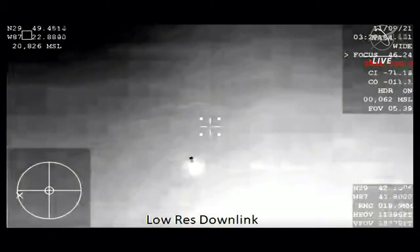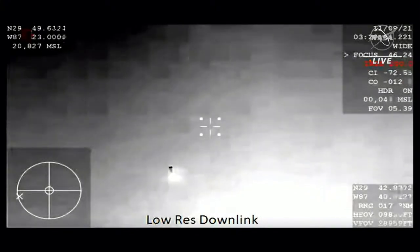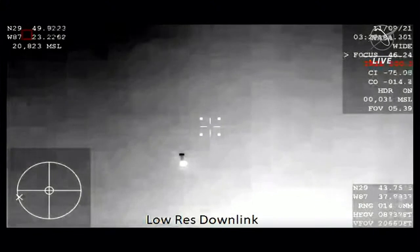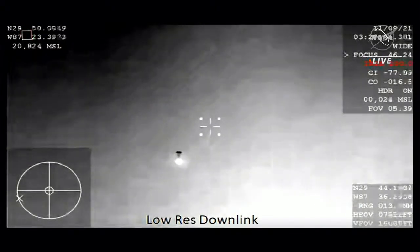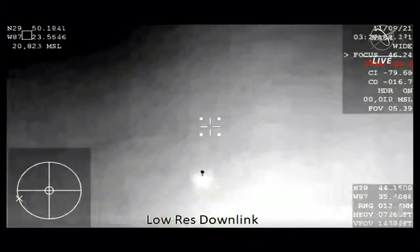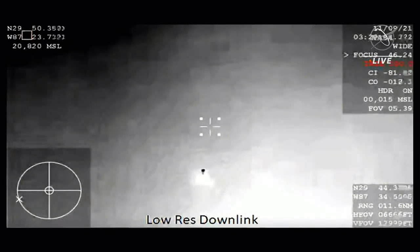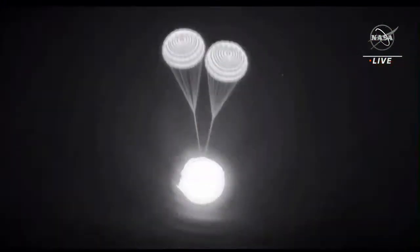Drogues deployed. Confirmation. That'll slow us down from 350 miles an hour to 120 miles an hour. Dragon, visual on two healthy drogues. Descent rate nominal. Copy, great news. So in about 30 seconds, the main chutes are going to come out. There are four of them, and they deploy at about 6,500 feet.